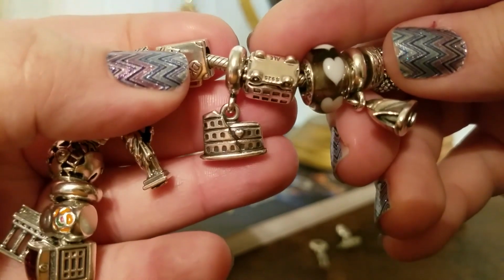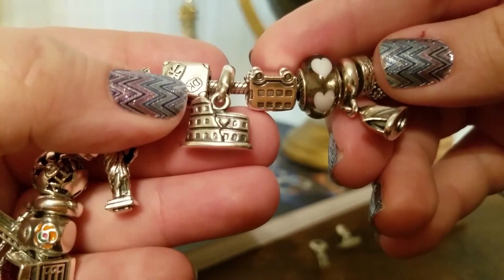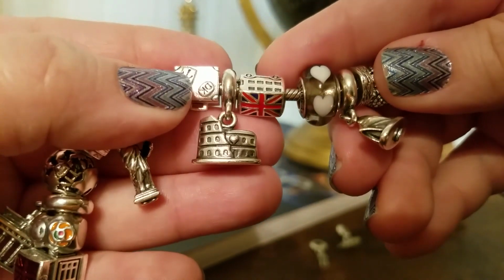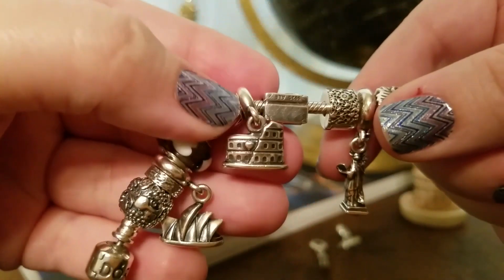So this charm was, I think, my first real travel charm. It was to represent that trip. And so I absolutely love it. It's one of my favorites. It has the little heart there. Just a really nice charm.